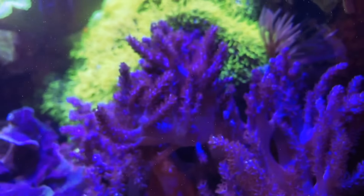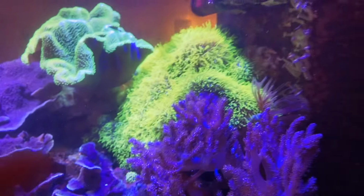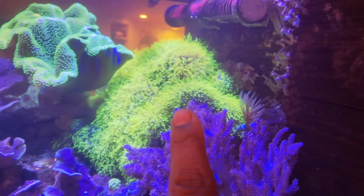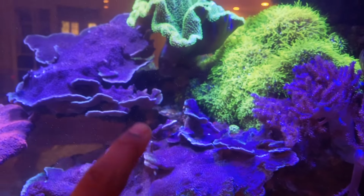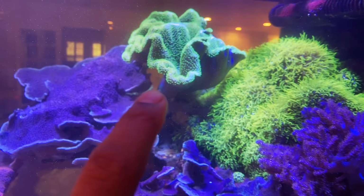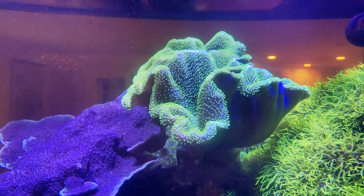I think I'm going to keep this Kenya tree right here because it is kind of creating a barrier. It's not letting that star polyp take over too much, and the purple monopora, so that Kenya tree is kind of acting like a buffer and keeping these corals in check. There's the other toadstool, like the one we saw before. You can see the polyps are out.